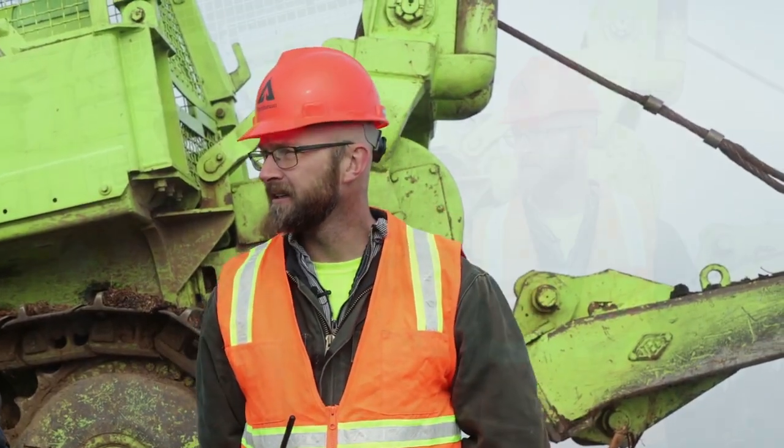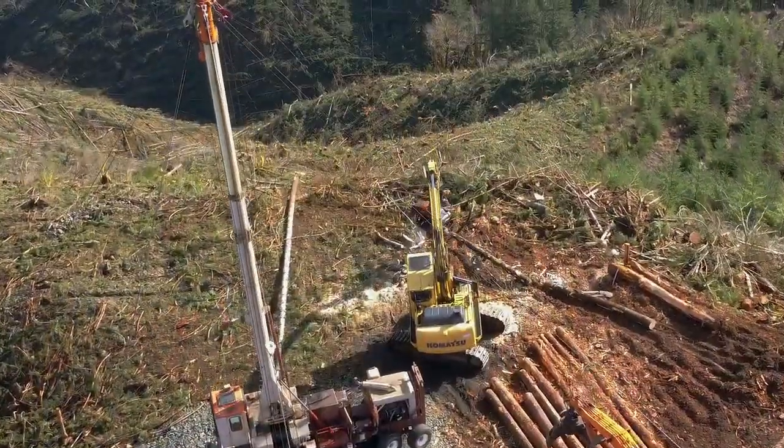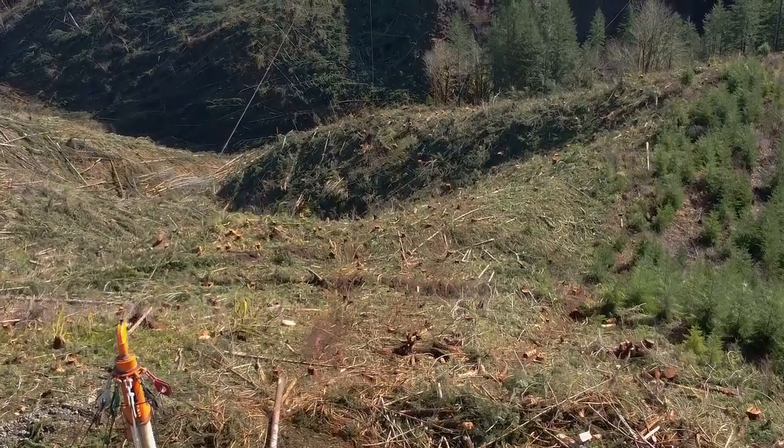So Brock, how did you get into this? Well, this is a family business. I grew up around this, and I always really enjoyed being out here. But as I got older, it just seemed to make more of a job sense for me to stay out here. I see a lot of possibility in logging. There's a good future here, I believe. I decided to fully commit to it, and I'm glad I did.